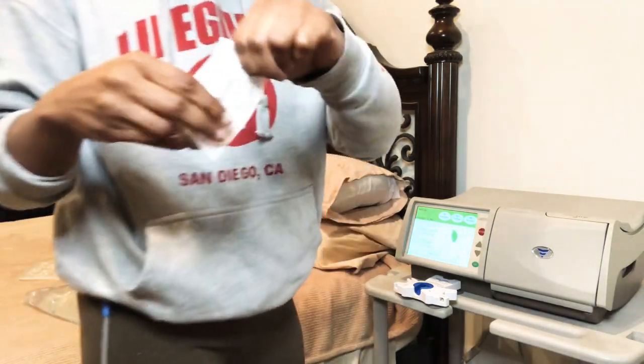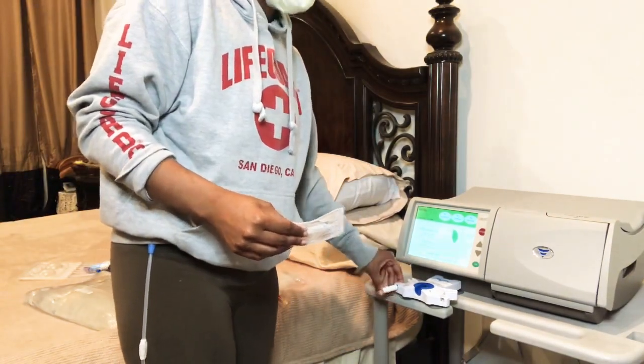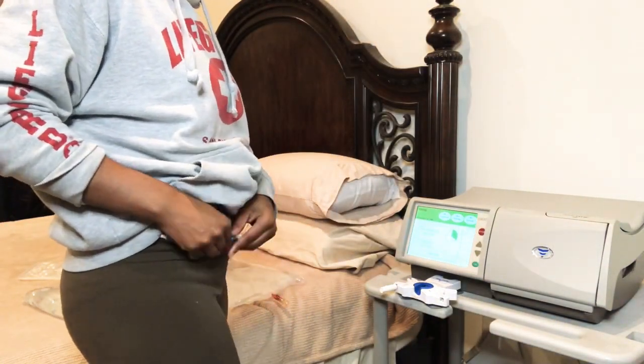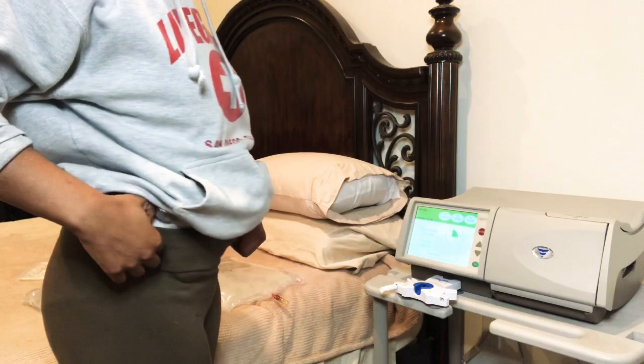So I'm gonna go ahead and take that out. Put it where it says new cap, and then toss this. I usually just tuck this in. If your nurse tells you not to do that, don't do it. I just do it myself.